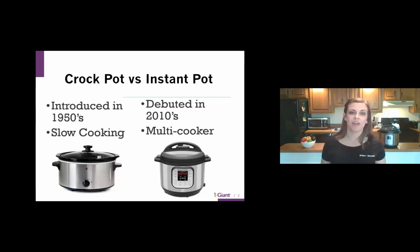The Instant Pot, on the other hand, is a little newer. It debuted in the 2010s, and it's a little bit more expensive than the Crockpot, with base models around $60. The Instant Pot is a multi-cooker, so it has slow cooking functionality, just like the Crockpot, but it also made pressure cooking more of a common way of cooking in households these days. It also acts as a rice cooker, a yogurt maker, it has a saute function, and you can even get attachments to add like an air fryer, for example.